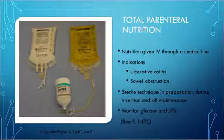Because of the high glucose, the whole bag and tubing is thrown away every 24 hours, whether there's stuff left in the bag or not. It has that yellow color because of all the vitamins. You may have your lipids as a separate infusion. That's every 12 hours. You change out the tubing and everything on your lipids. Usually they're ordered that you give one bottle of lipids every 24 hours.